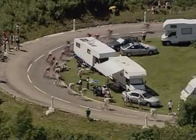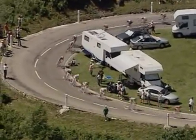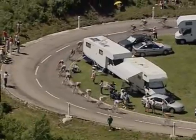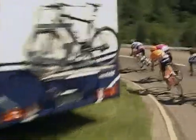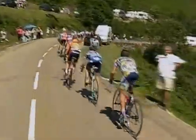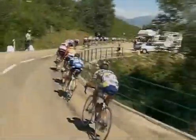Merckx's best finish, 10th in the Tour de France, which he did in his first Tour de France, 1998. Rather struggled since then. He got 22nd last year. Now the field descending the Col de Port. Time to have a nice deep breath and enjoy the descent, but you must not relax your concentration.